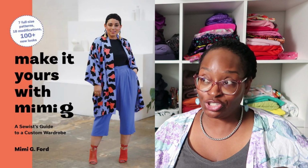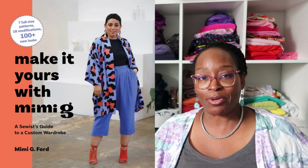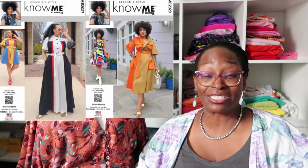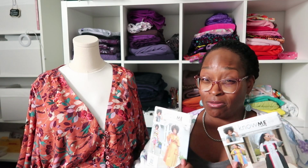I have 2 dresses left, you guys. 2. I have the Mimi G one, which I intended to do a long time ago, but timing and other projects. So I have that one. And then I have the Know Me 2027 and 2020 that I am mashing up together to create the look that I want. This is the only one out of all the 10 dresses I have not decided on fabric yet. I'm still trying to figure out what kind of fabric I'm going to use for this. I think I know, but we shall see. So that last one, dress number 10, may come late September, but the Mimi G one definitely should come early September for sure, because I have the fabric and all that I've shared.